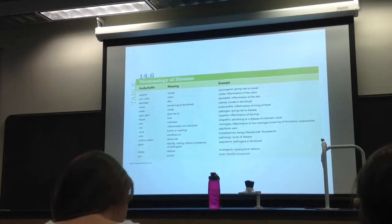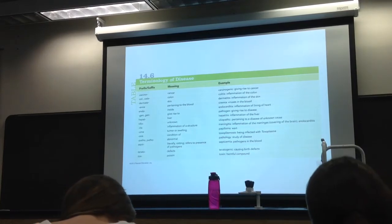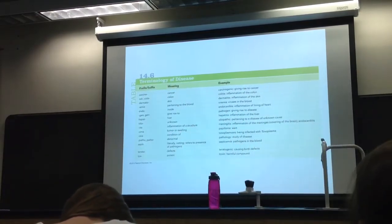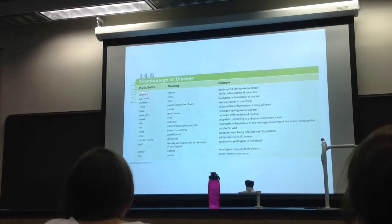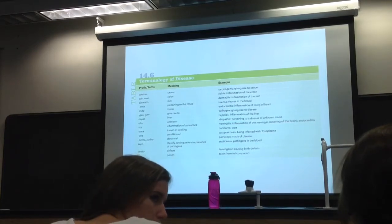Terminology of disease. I'm not going to test you on this, but keep in mind, not everything you learn will be tested, but it's good to know anyway, right? It's good to have knowledge. So real quick, what do some of these things mean? Let's look at the easy ones. When you hear carcinoma, that's talking about cancer, right? That's real simple, real quick.